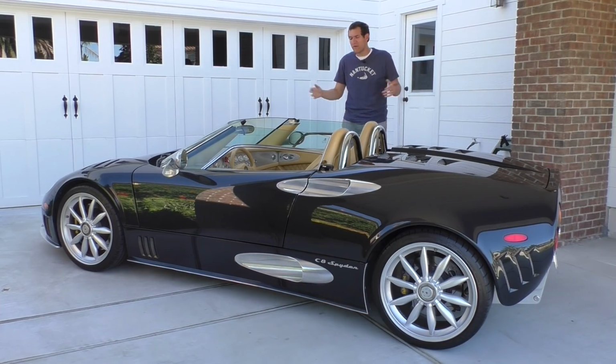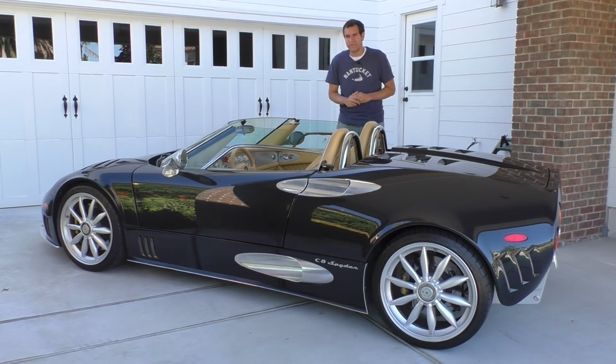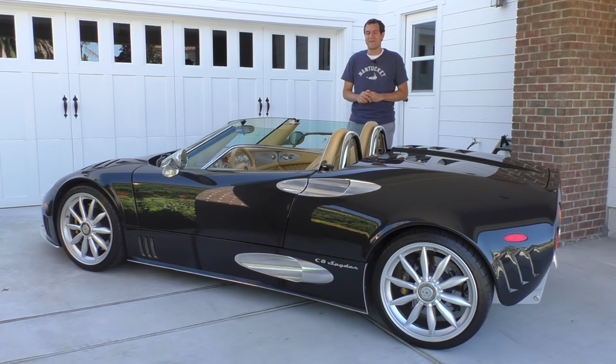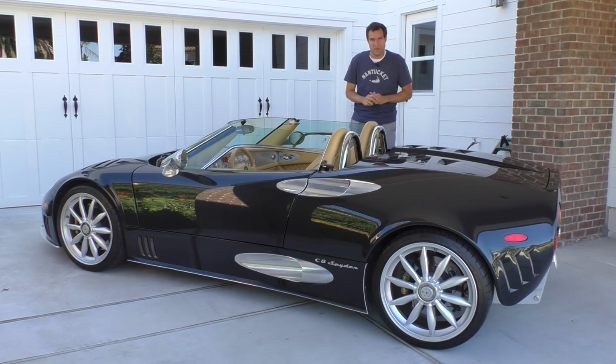Today, I've borrowed this Spyker from a viewer in Carlsbad, California, near San Diego, and I'm going to show you all of its unusual quirks and features. There are very, very many. And then I'm going to take it out on the road and tell you what it's like to drive a Spyker, and then I'm going to give it a Doug score.